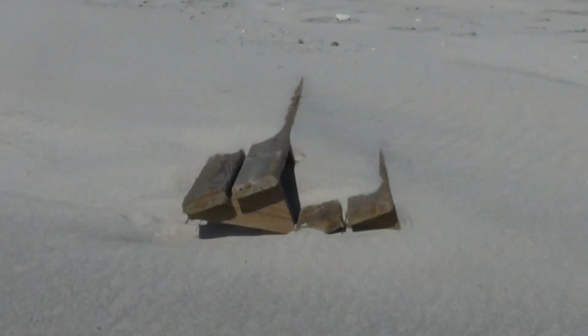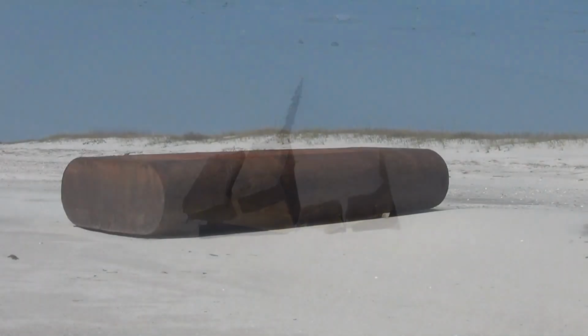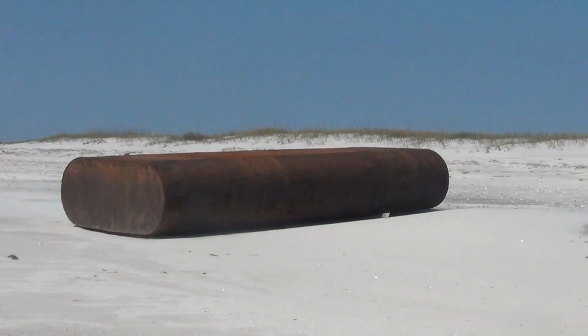As I walked along the beach, I also noticed things like this small set of porch steps. Dauphin Island is a barrier island, so any debris floating in the Gulf of Mexico could potentially end up on Dauphin Island. Farther down the beach, I came upon what appeared to be a large storage tank of some kind. This tank was approximately 5 feet tall and 30 feet long.